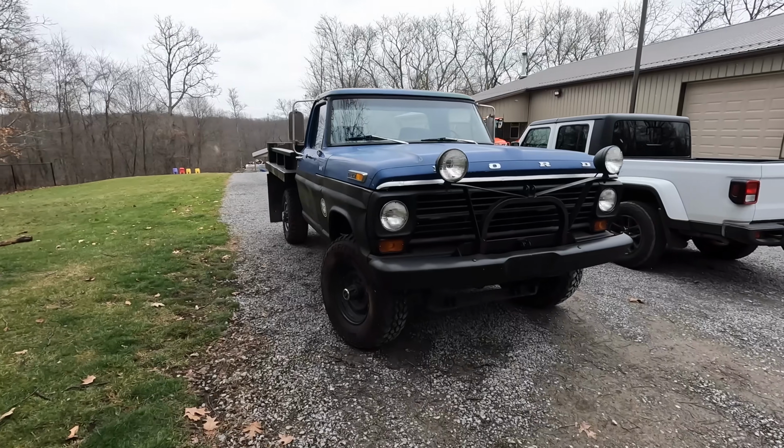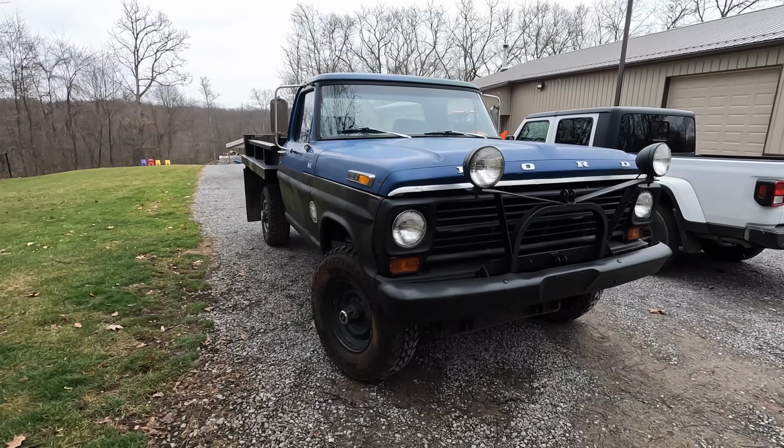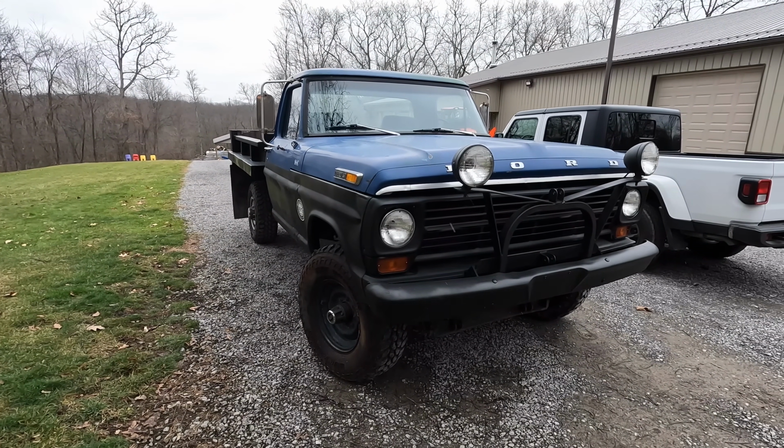We need to head to the gas station before we do anything else. So the other day, I had daughter Eva out in the old Highboy here, learning to drive a manual transmission.